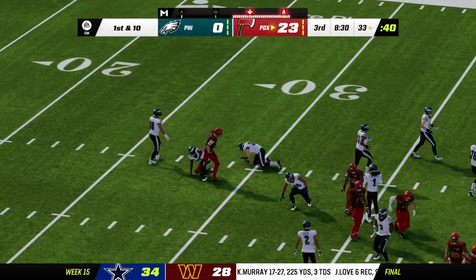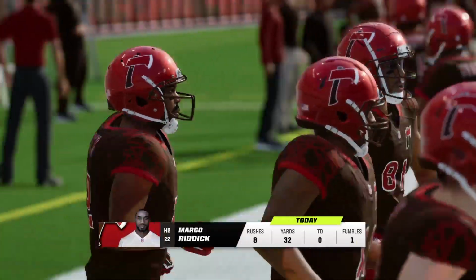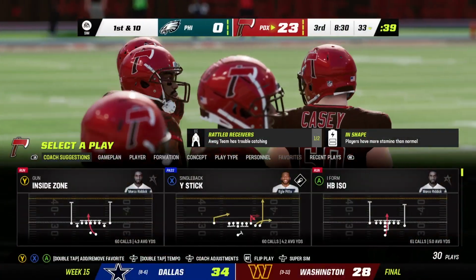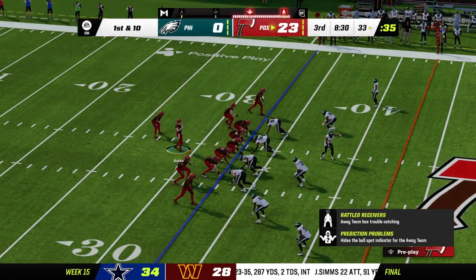So a change of possession here on the punt. Portland's offense now about set to take over. And last time, the fumble, the turnover. Now they still have the lead, but I don't think coaches care. The turnovers will bother them no matter what the scoreboard says.